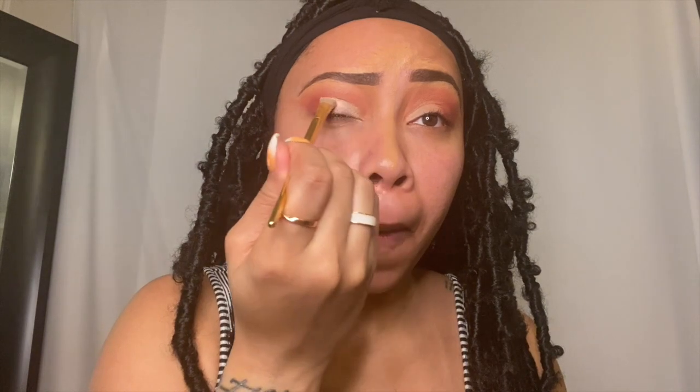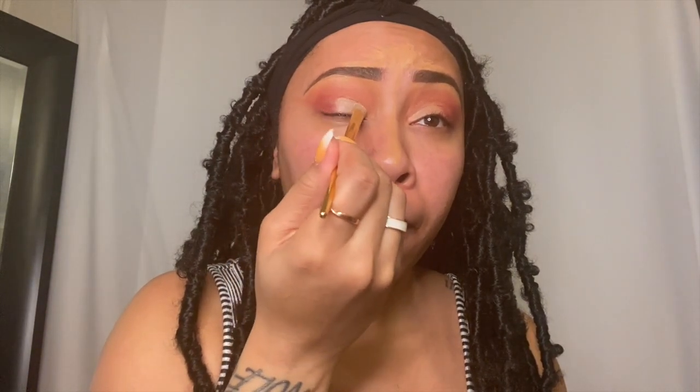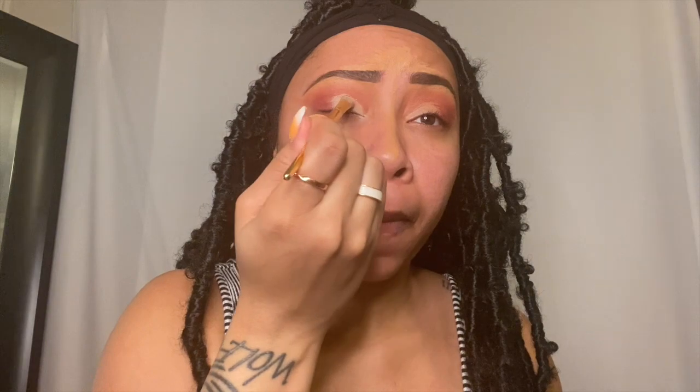The brush that I use is similar to the C brush. It has the flat surface, but it's very curvy at the top, but it is much longer. The bristles are so much longer than the C brush. So that brush is recommended to get, the C brush and this brush as well. I do not know the name of it.